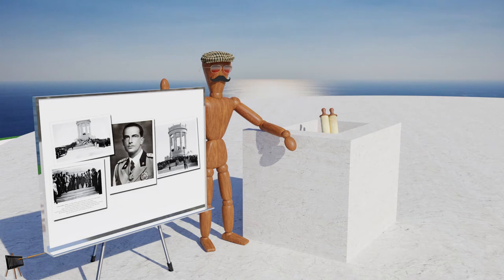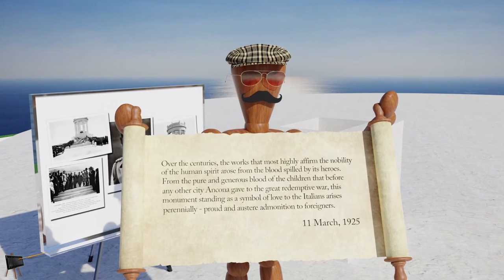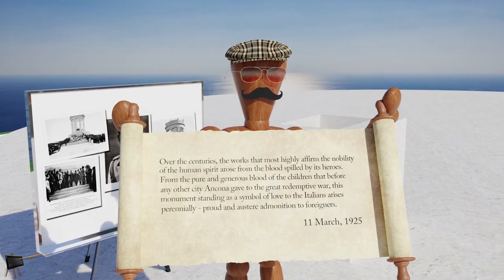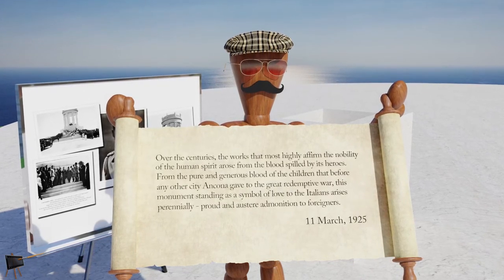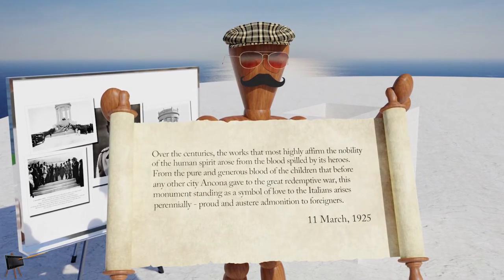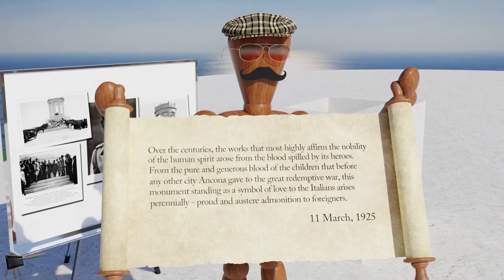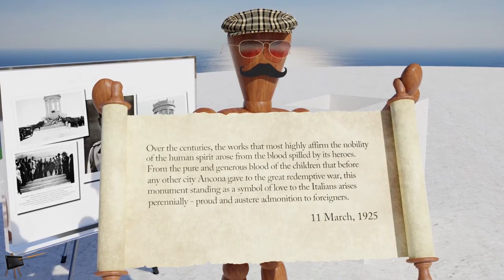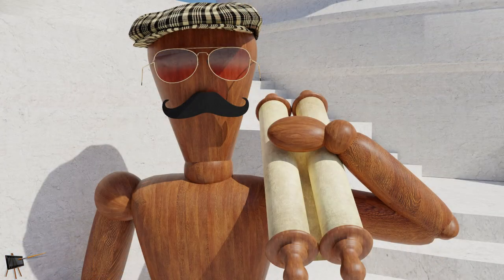I'm curious which stone exactly, but in that stone was inserted a commemorative parchment created and donated by architect Giuseppe Andreoli from Urbino, with this inscription: "Over the centuries, the works that most highly affirm the nobility of the human spirit arose from the blood of the heroes, from the pure and generous blood from the children that before any other city, Ancona gave to the great redemptive war. This monument, standing as a symbol of love to the Italians, it rises perennially, proud and austere admonition to foreigners." 11 March 1925. Maybe not the best translation.